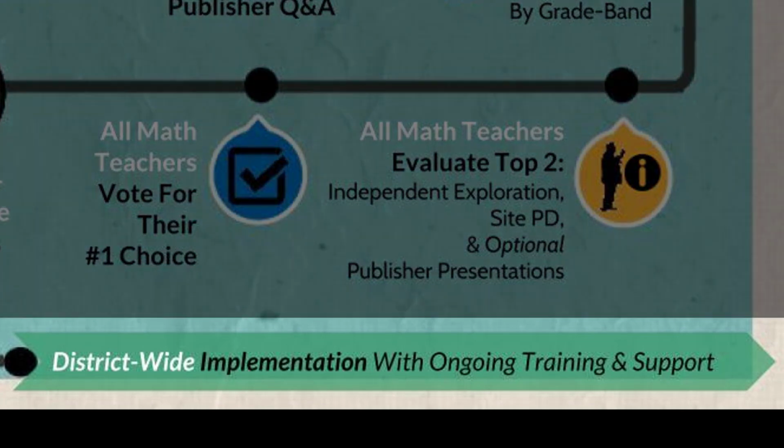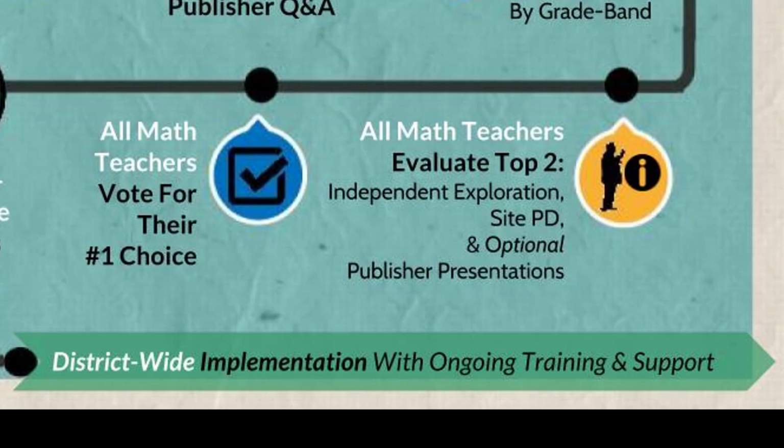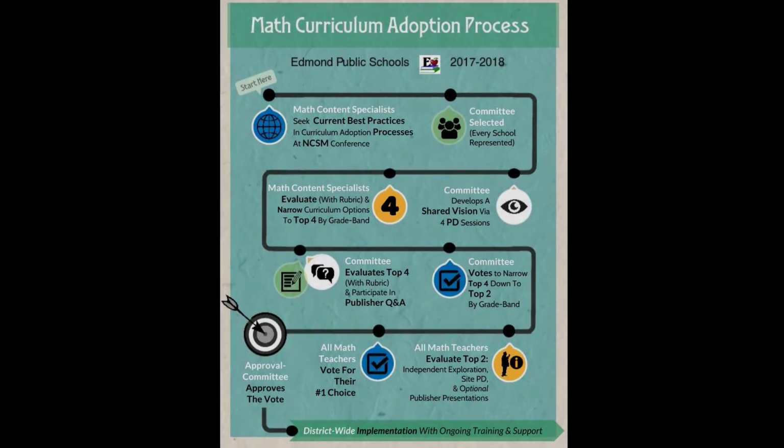The impact of a curriculum can only be evaluated after it has been implemented with fidelity. Full implementation is the key to an effective curriculum adoption. Once the new math curriculum is selected based on teacher vote, all teachers will be expected to implement it with fidelity. So, draw from your expertise.